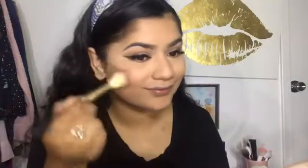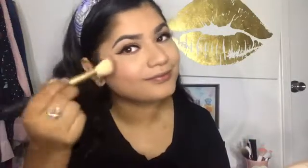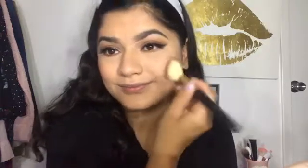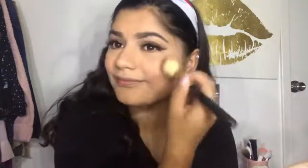Alright, so for blush, I'm going to be taking the e.l.f. blush. I don't even know what kind of brush this is, but it's slanted and fluffy. When I do blush, I like to start from the apples of my cheeks and go in a C motion. So just like that.